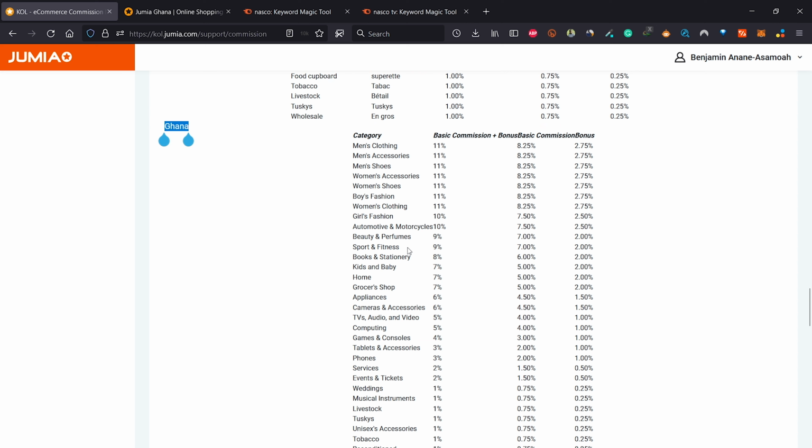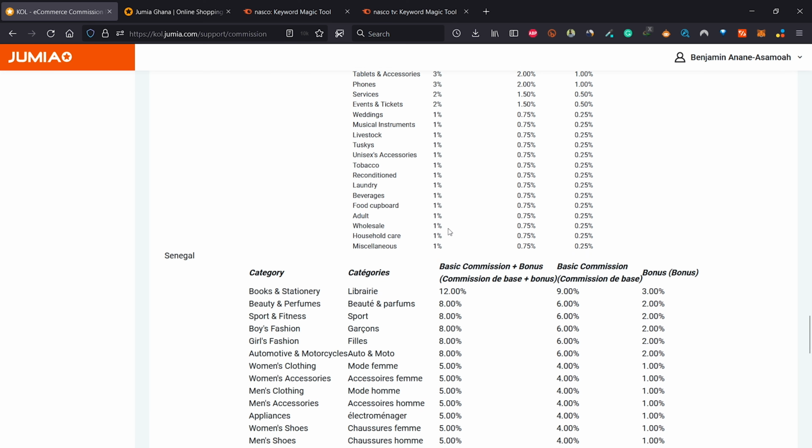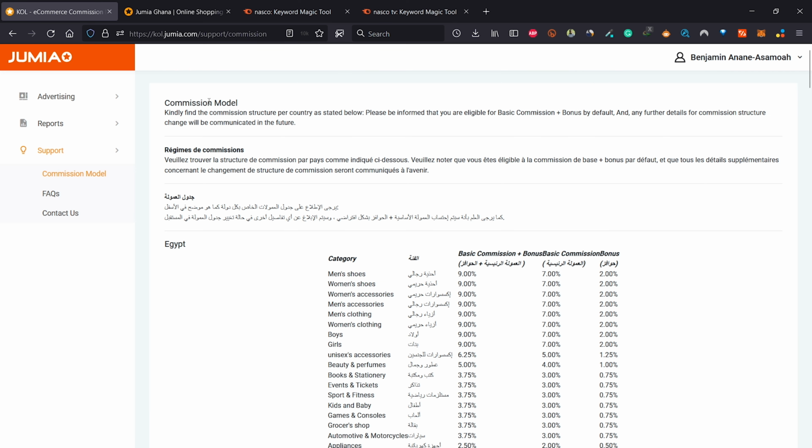So you can see here that I am getting 11% on men's clothing, men accessories 11%, down to the list, which is the miscellaneous. So you can read the commission model here to get more understanding of it. If you have any questions, I think you can also contact them directly or check the FAQs to get more knowledge on questions that people have already asked.